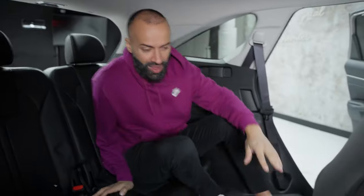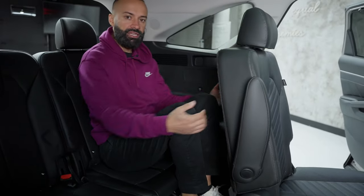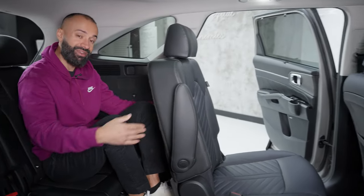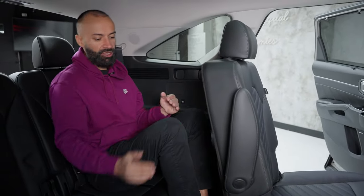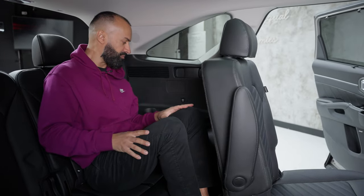So let me show you how much room you have in the third row with the second row back. A ton of room. Now, again, I wouldn't sit like this. I'd probably have it reclined a little bit more, but even still with it reclined, look how much room I have. Now I'm 5'9" and this is all the room that one person needs when you're my height.